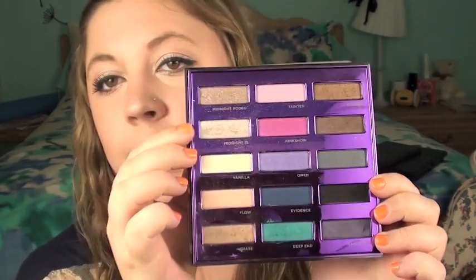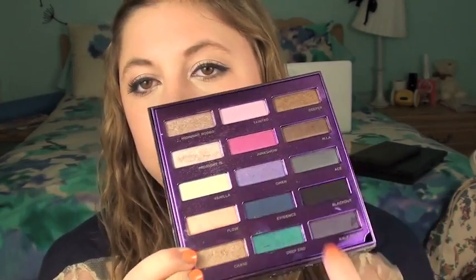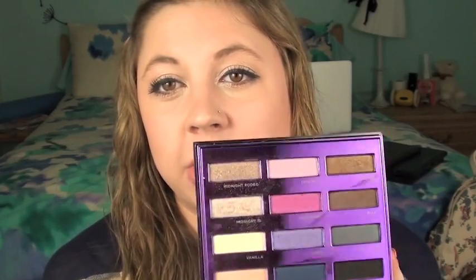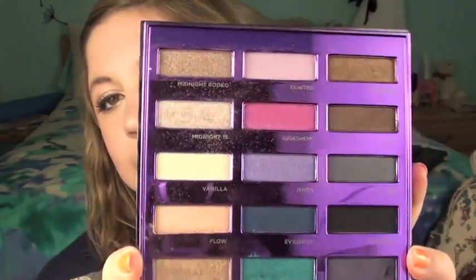The colors in this are awesome. I'm actually wearing them today. I'm wearing Midnight 15 and Flow on my lid and Chasing the Crease. There's two neutrals and a color strip, so light neutrals, dark neutrals, and a color. And these colors are so nice for pops of color on the lower lash line, especially for summer. They have some really nice colors that work for a lot of things. So let me run through this.